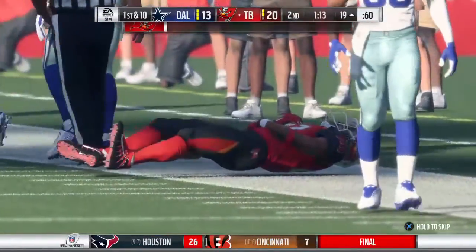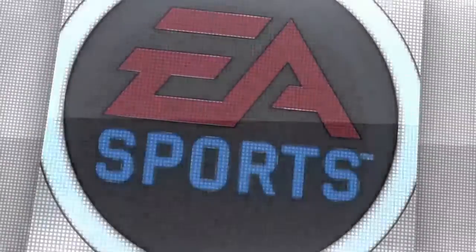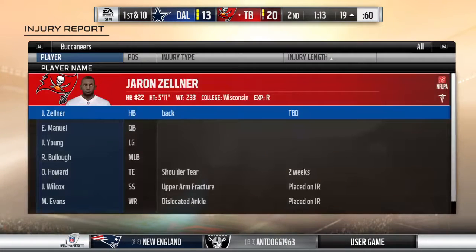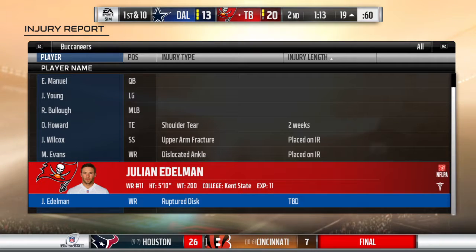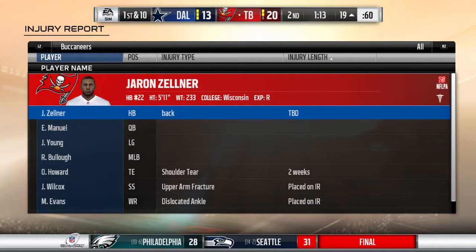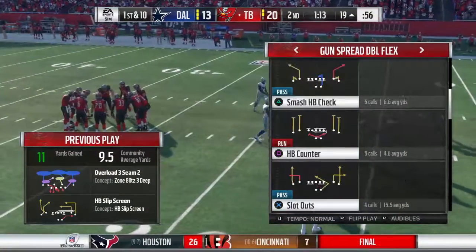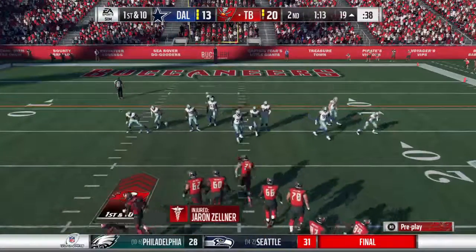Now we're going to get a timeout. Appears we've got an injured Buccaneer. Well, he gets attended to. We'll step aside. Looks like the defense in press coverage here.